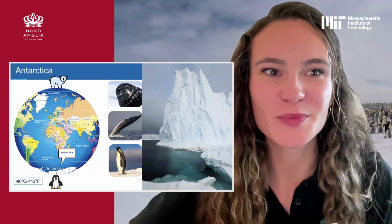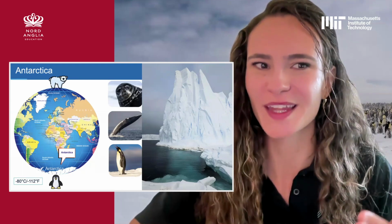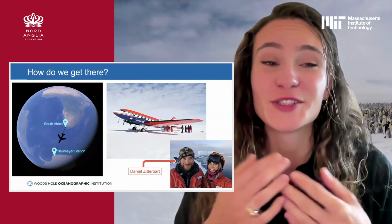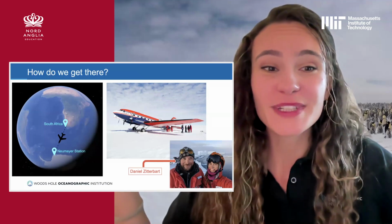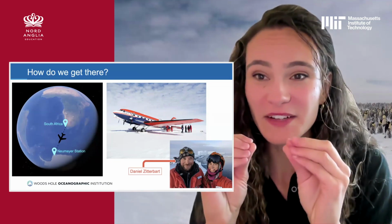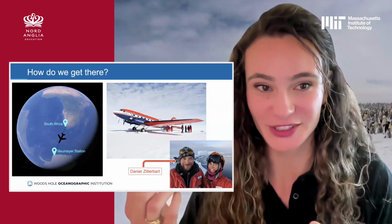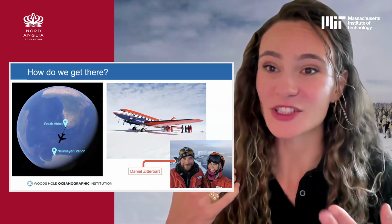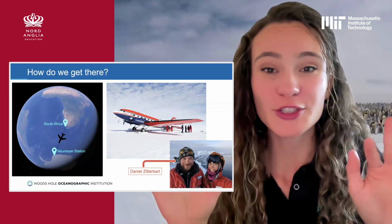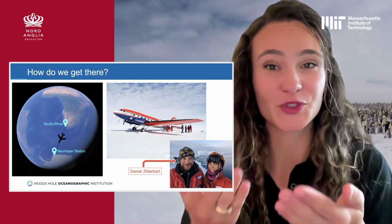Great. Now we know more about Antarctica, but how do we get there? It's so far away. Well, my team goes there using a plane. We all meet in South Africa. And from South Africa, we take a couple of planes that get us to the Neumayer station. Neumayer station is a German station. In Antarctica, a lot of countries have different research stations. I go to the German one.